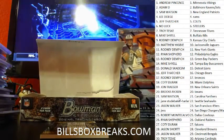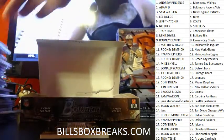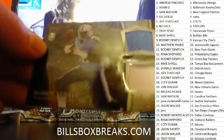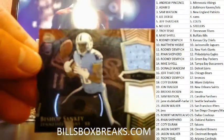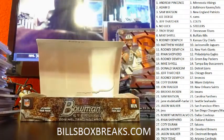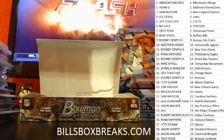A lot of numbered autos. And a little Bishop Sankey. Got my Rangers gear on today. Rangers. Two color for the Titans.